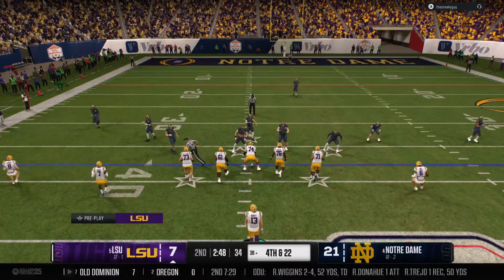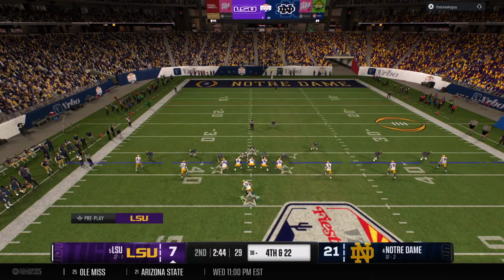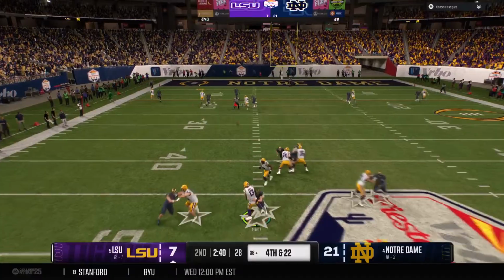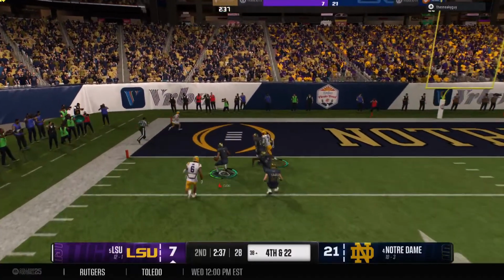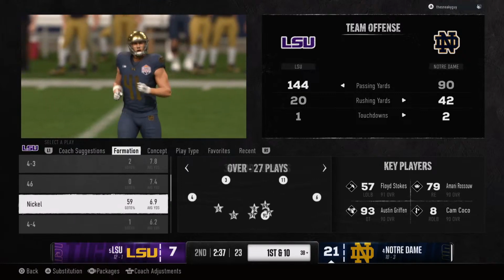It's 4th down and a long way to go, but they're going to go for it. Quarterback drops back from the shotgun, looking for a receiver. Downfield and incomplete. A 4th down stop.